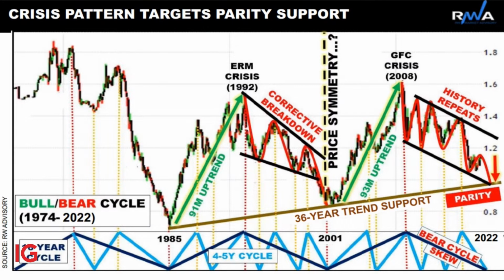And essentially the parity level, by the way, on the 36 year trend support, which comes in at parity on latest charting, actually has already broken. It's just a quick disclaimer point that is important to make. So if you do plot this out on your own platforms and according to the data points that you use, that big trend line has already broken. And so that will add further pressure to the downside into parity and even lower.